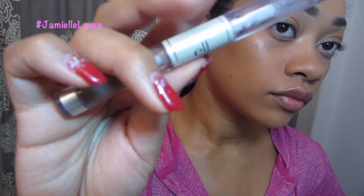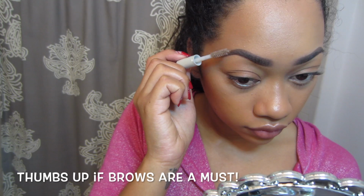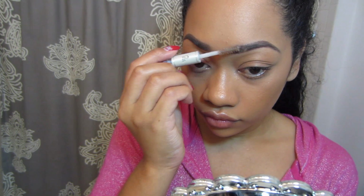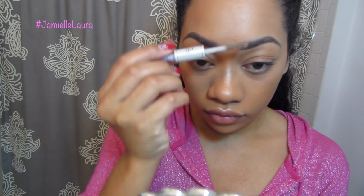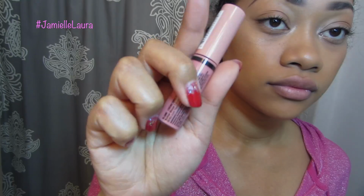of my eyes. I filled in my eyebrows off camera because I already have a tutorial up on how I fill in my brows, so I'll link that below if you guys wanna check it out. I'm just gonna set my brows in place with a clear brow gel by e.l.f. That is only a dollar. Seriously, who doesn't love makeup that only costs a dollar?